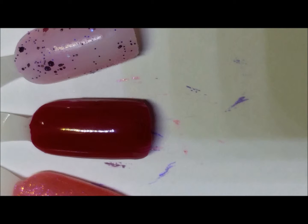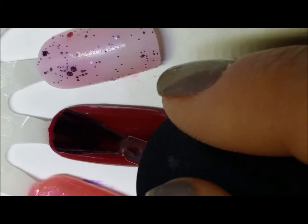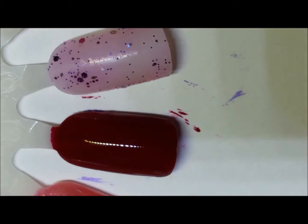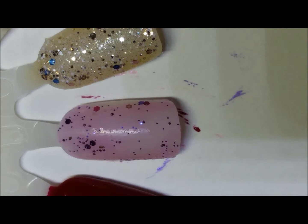Next, second coat of Malaga Wine. And this one could probably be opaque on one coat if you did a thick enough coat. And to me, I want to say that this is kind of a Crelly formula. Sorry about the loud truck in the background. Yeah, I want to say Malaga Wine is kind of Crelly-ish.